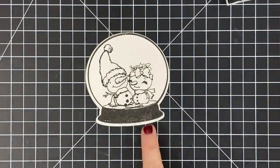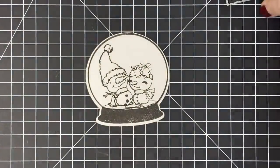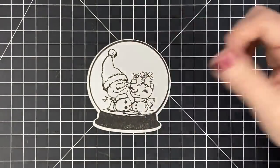Isn't that great? Their snow overlaps, but it doesn't really matter that it does. But getting them close together like that is that easy, just taking that little arm off.